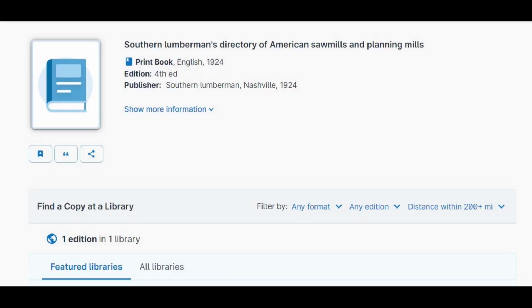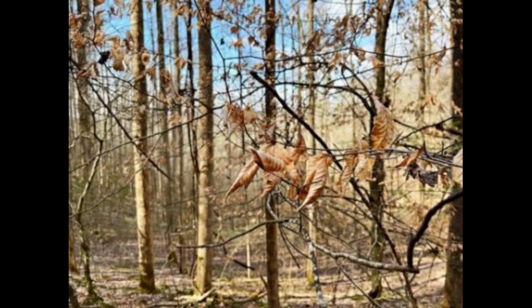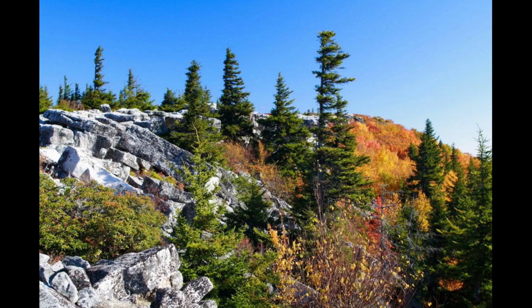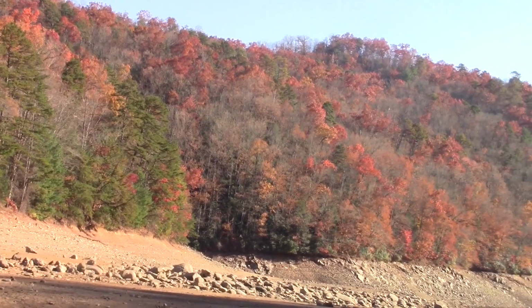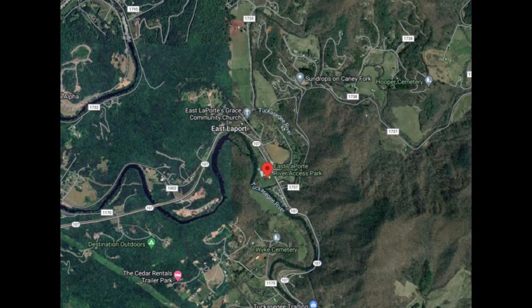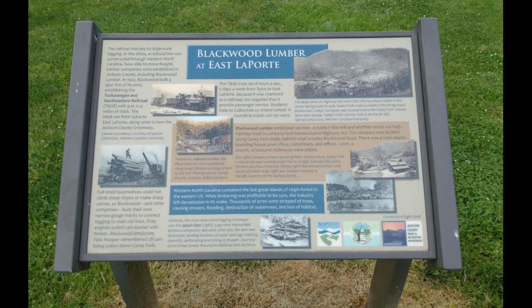While the 1928 Southern Lumbermen's Directory of American Sawmills and Planing Mills reported that Norwood had a band sawmill, edger, trimmer, dry kiln, and electric light plant, cutting ash, basswood, beech, birch, buckeye, cherry, chestnut, hemlock, maple, oak, poplar, and spruce, other accounts, however, state that most operations ceased after the fire. Whatever the case, it is clear that by the late 1920s, the mill was moved to East LaPorte in Jackson County. There, the firm operated as the Blackwood Lumber Company.